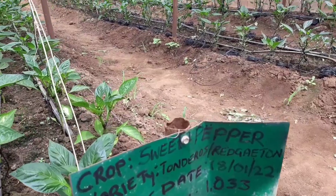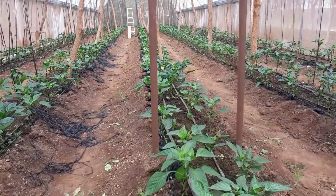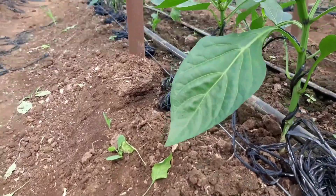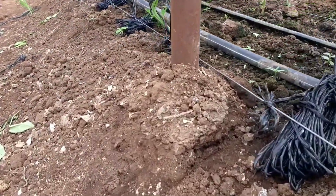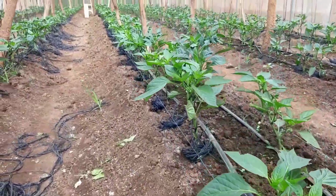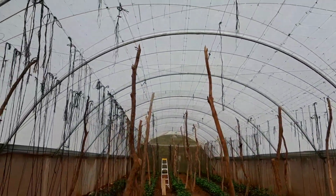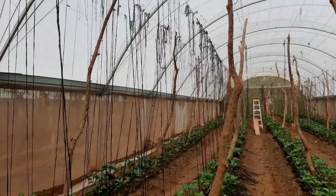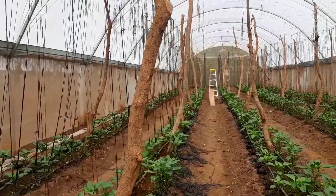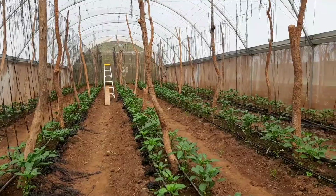This was transplanted on the 18th of January 2022, and look at how lovely it already looks. We've just started the process of trellising. You can see the trellising twine getting affixed to the wire, and then we'll start stringing this upwards. Pretty soon, like next week, we should be done. You can see on this other side we've already commenced that process. Pretty soon we should be done, and the greenhouse will begin to look immaculate.